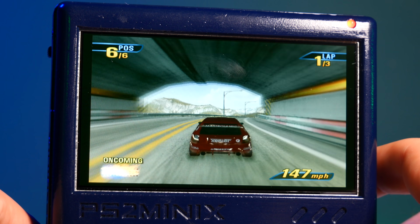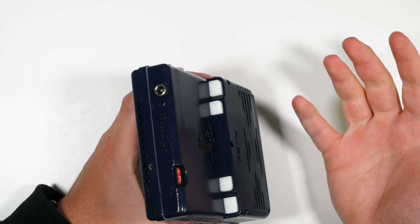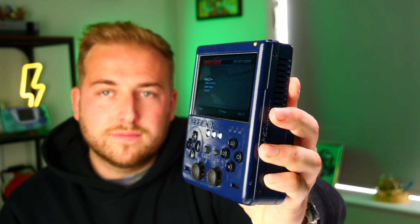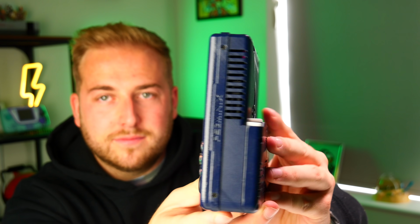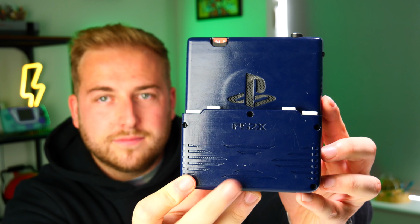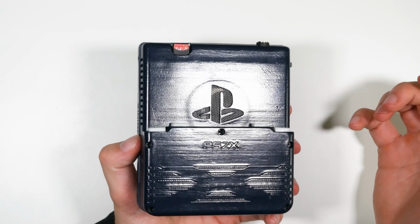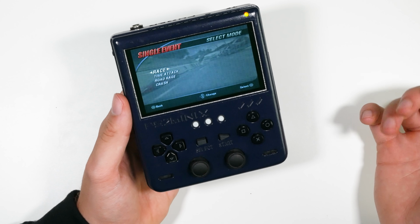Now, in terms of build design and build quality, it's not the best build quality, I'll be honest, but that's because it's only one or two guys behind it doing this as a hobby. Nobody's getting these produced in factories or anything. It's just two guys with a 3D printer or something a little bit better than that, creating these things and cutting down actual PlayStation 2 consoles to be able to put it into a handheld form factor.